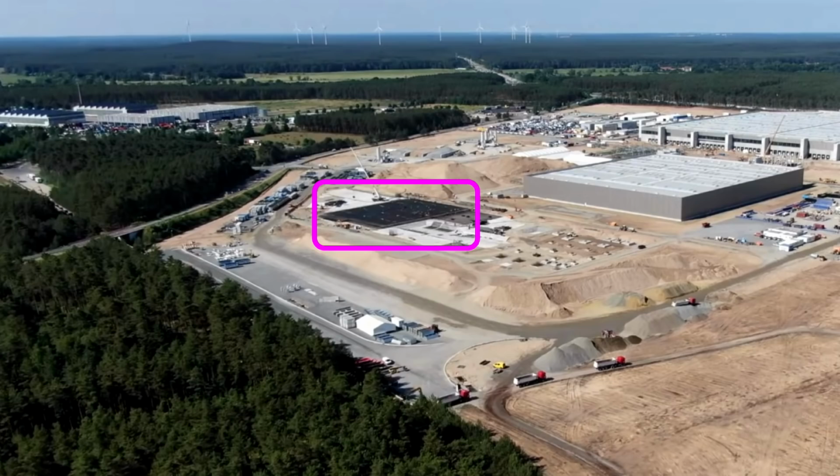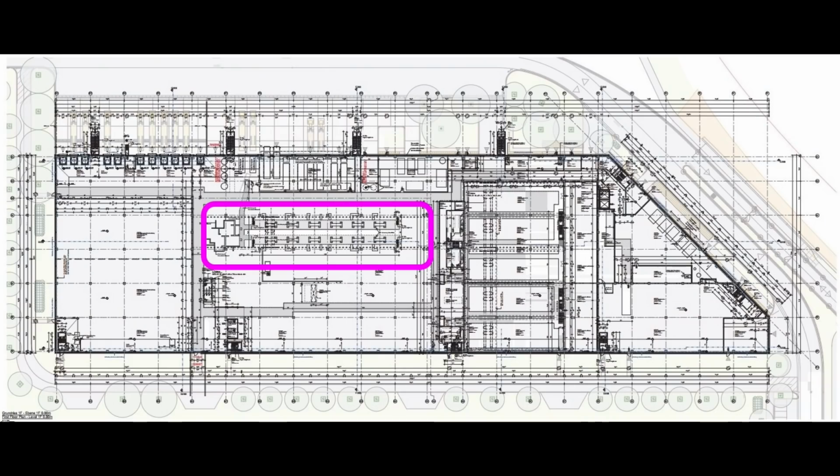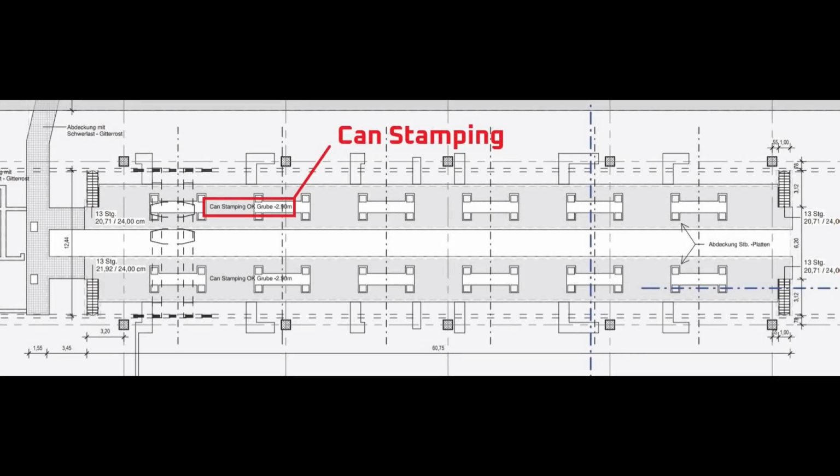If we look back at the image from Tobias, foundation work is still occurring in the area where cathode and anode production will be. Adjacent to the cathode and anode production area is a pit where the foundations appear complete. Let's take a look at the schematic of the first floor to work out what that pit might be for. I've marked in pink the area that aligns with the pit that we saw in the last image. If we zoom into that part of the schematic, we can see that it's for can stamping.